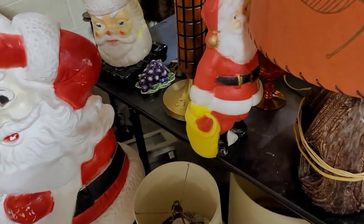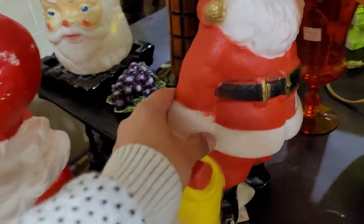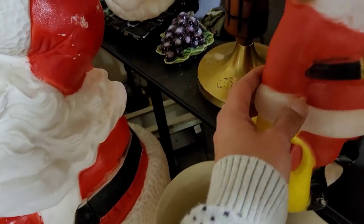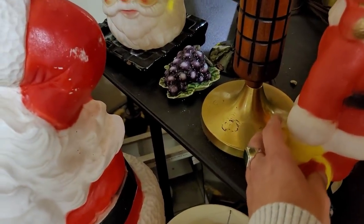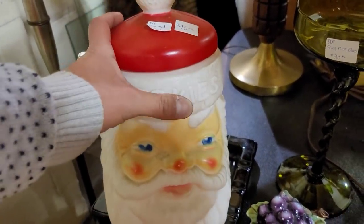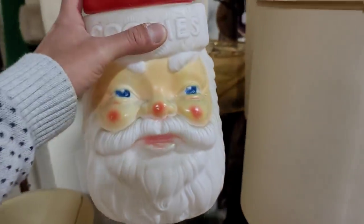Yes, you do. We've got this blow mold Santa here too. He's cute. $30, again, very average. That's actually a little bit lower than the ones that I've been seeing. However, he does not have a slot for his light kit. So again, just an indoor decoration. But it is, in fact, the Empire Blow Mold Santa Cookie Jar.